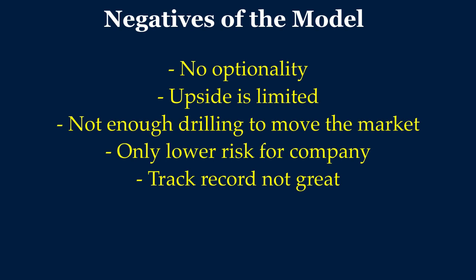Now, there are also numerous negatives to this model, which really don't get talked about all that often. The first is that there's no optionality here. If a prospect generator is early in its life or early in its work, there's no resource, or maybe it only owns usually around 30% of something, only a fraction. So if it owns 30% of something with 2 or 3 million ounces, it's 1 million ounces or less. It's not that much. So there's really no leverage upside to a bull market.